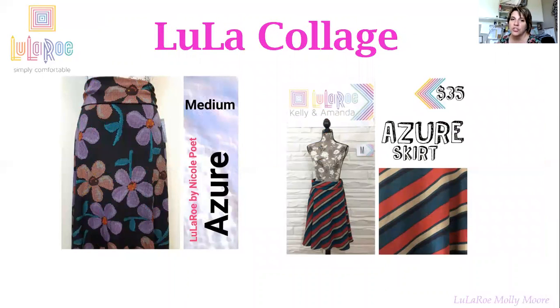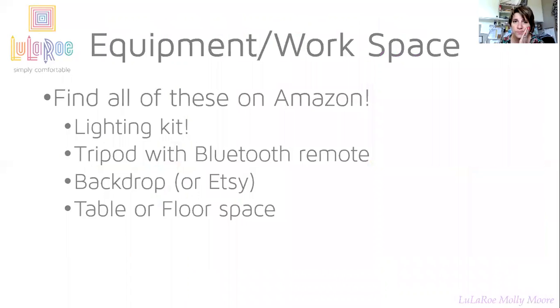Here's Lula Collage. It's another great app. I think it's fantastic because it does all the work for you. You pick the item, you pick the size, then you can do a close-up in the box. There's a couple different formats that you can choose. Like the one on the left, there's just 2, and on the one on the right, there's like 4, I think you can do, or 3 prices there. I mean, everything is right there, and it's a square, and I love it. It's great. Lula Collage.